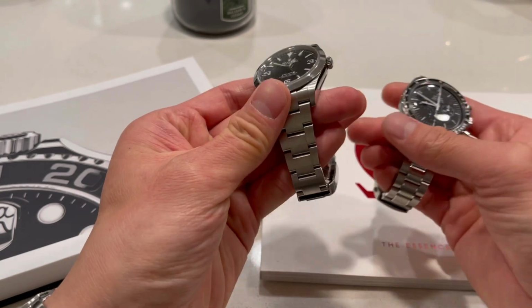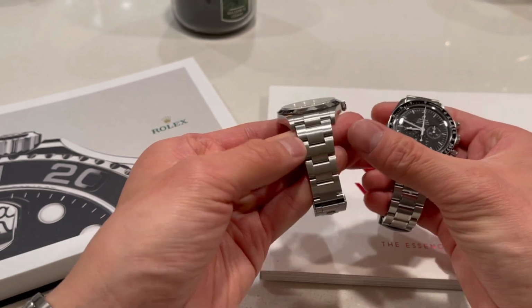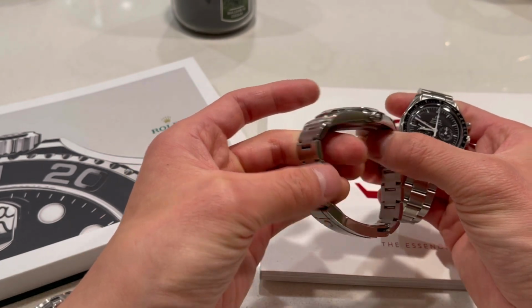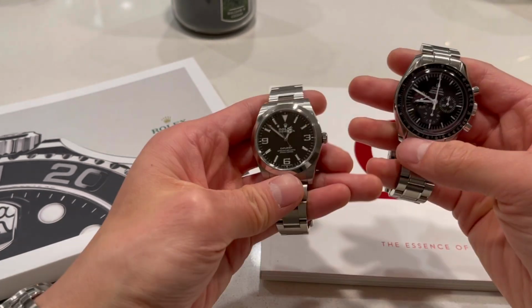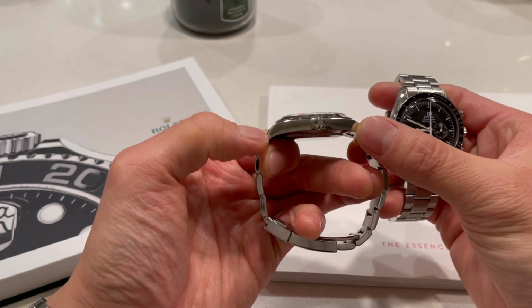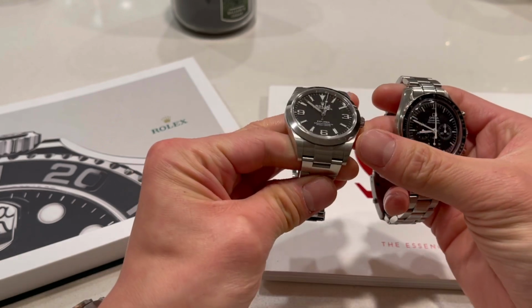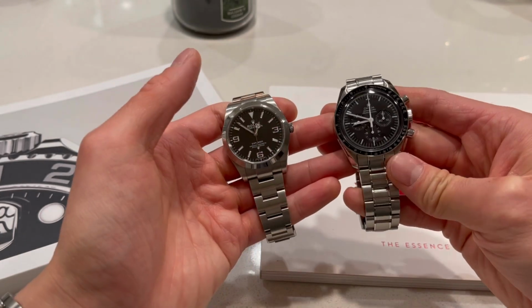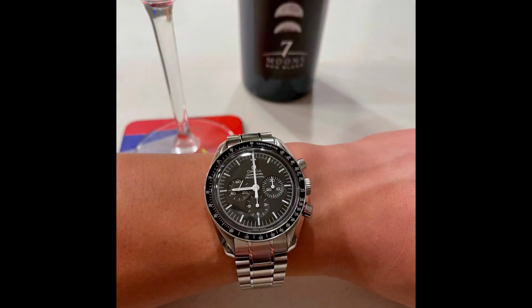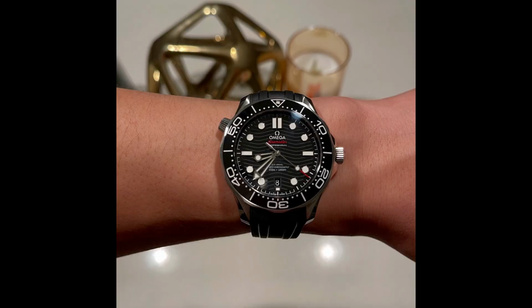On the Rolex Explorer, this is your classic oyster style bracelet, fully brushed all throughout and then polished on the side. Oh, and I forgot to mention the sides of the case on the Rolex are also polished, and then the lugs are brushed. And the Speedmaster, of course, has the very classic twisted lugs, which look extremely elegant. And it's really cool that they've left that design ethos in all of their professional models throughout the years.